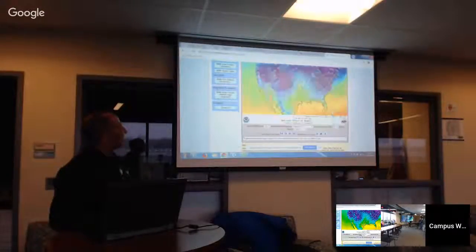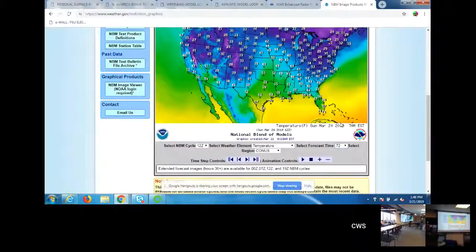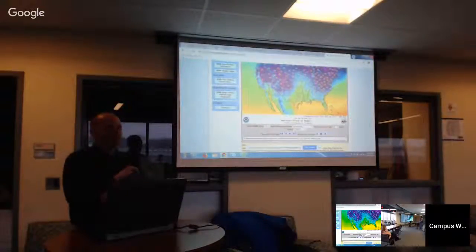Upper 20s. That's the low for Sunday morning. That'd be a 25 degree diurnal swing with probably pretty high RHs. So that'd be hard to do. You could do it, but it'd be hard.